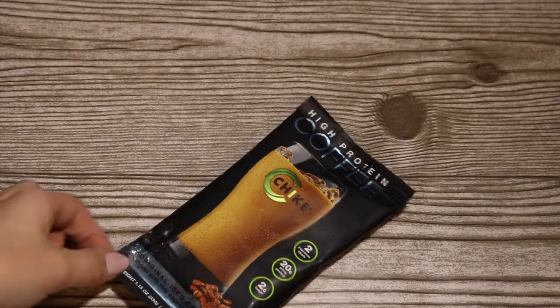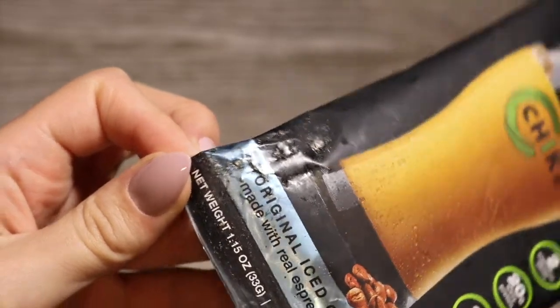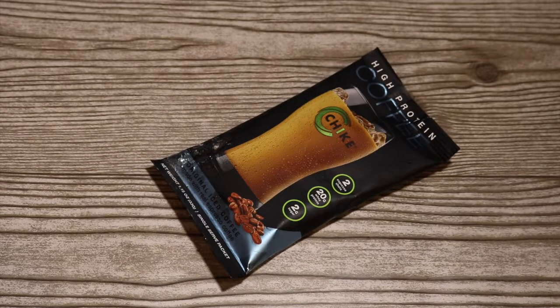I guess my cat ate this or tried to eat it because there's little bite marks. So thank you, cat, for that. It's fine. But these are really good. They're also really good for in the morning. I'm obsessed with these. I highly suggest them. And it's an Abilene company, so support your local businesses.